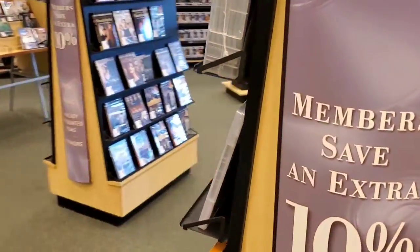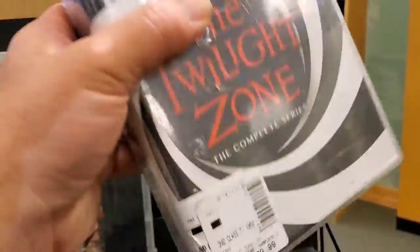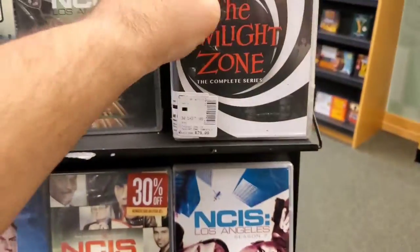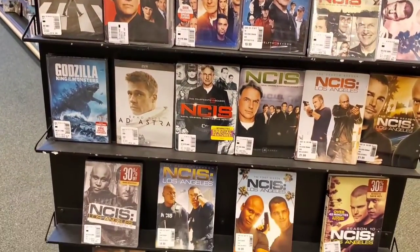Playmobil! I really want to see that movie, by the way. I'll buy that when it's cheaper. That would have been sweet. But yeah, not for $80. Although, that's probably a fair price. It's complete.